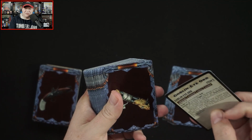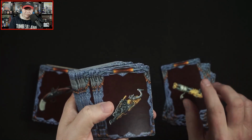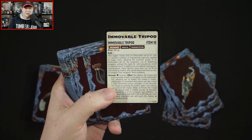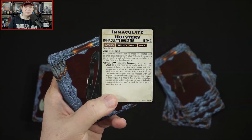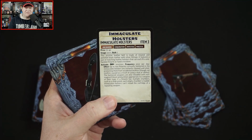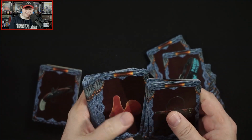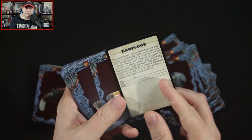Now, some of these are just like utility items. Goblin Eye Orb. Firing mechanism. It's an underwater firing mechanism. Immovable tripod. Immaculate holsters. This pristine leather belt is made of treated and polished black leather with silver fittings. There you go. A gunner's bandolier. So once again, this is some equipment. There's a holster, obviously enough. Earplugs. Yep, sure enough, earplugs.